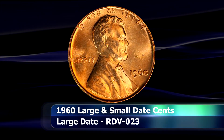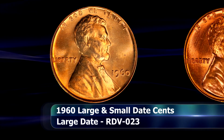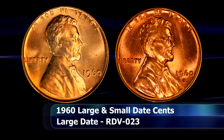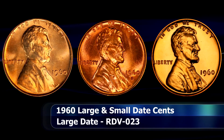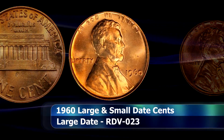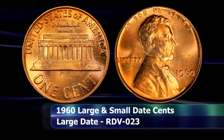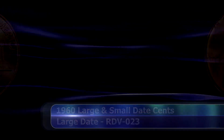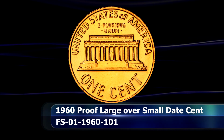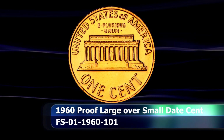Both large and small date coins are known for Philadelphia and the Denver Mint, in addition to the proof coins for the year. But only the Philadelphia Mint small date coins are considered to be more valuable. Now, during this era, proof coins were still minted at Philadelphia, and there are a few really good varieties to look for here. The first is a doubled obverse variety known as the large date over small date type. The name really does say it all.